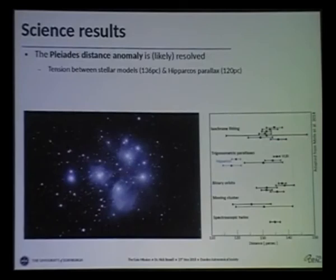Pleiades is an interesting case. So Pleiades is a very nearby young open cluster of stars. Clusters of stars are useful to astronomers because stars are formed at the same time from the same mix of material. They're all at the same distance, so they're good testing grounds for our theories of stellar evolution. And for the Pleiades, which should be well understood, there was for a long time a disagreement between the distance estimates from methods that require an understanding of stellar evolution and distances estimated from Hipparcos using the trigonometric parallax method.